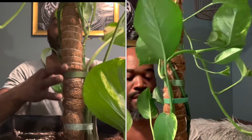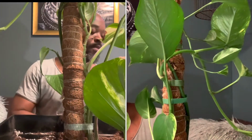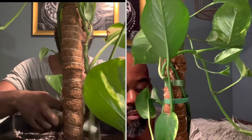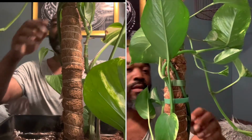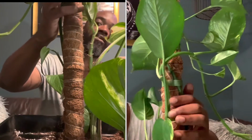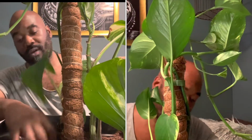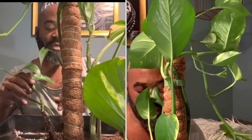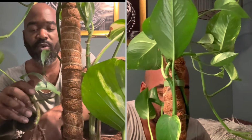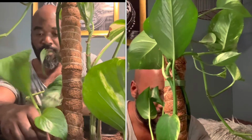Okay. So I'm gonna untie these guys. And again, this is just so that it's easier for me to position them. I'm realizing that I probably did not plant this in the most ideal space. So I'm just moving it around, making sure that it's where I feel like it's gonna be more comfortable.